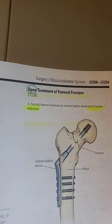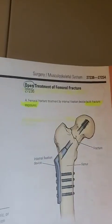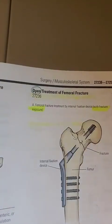You start class next week. Depends on which class you're taking.